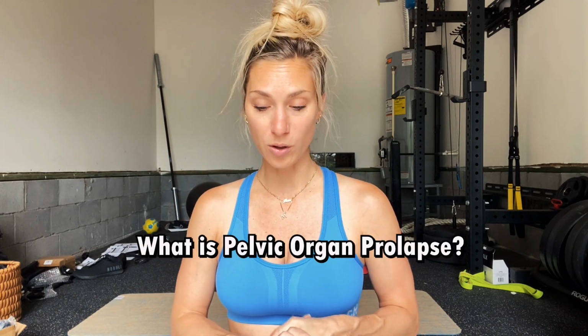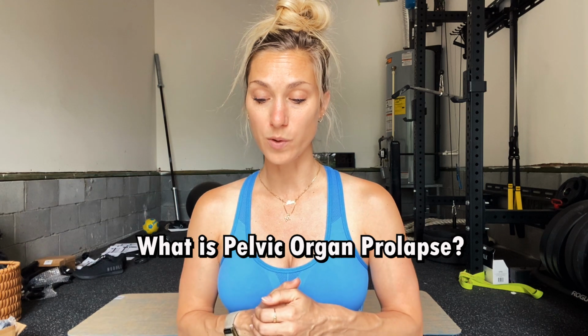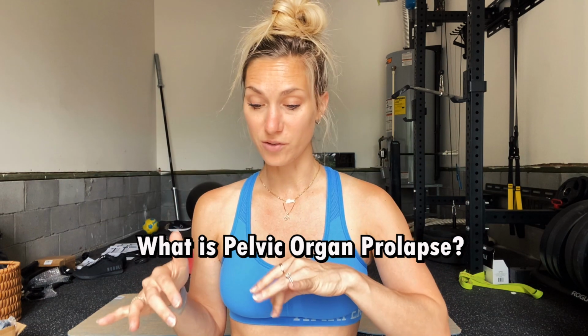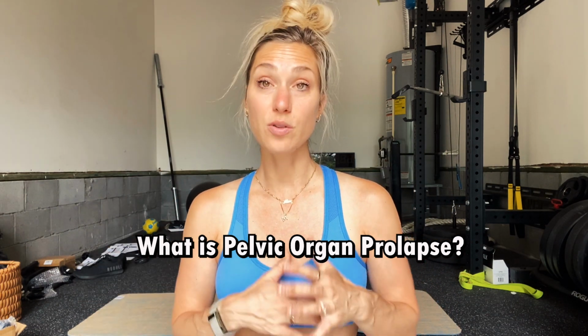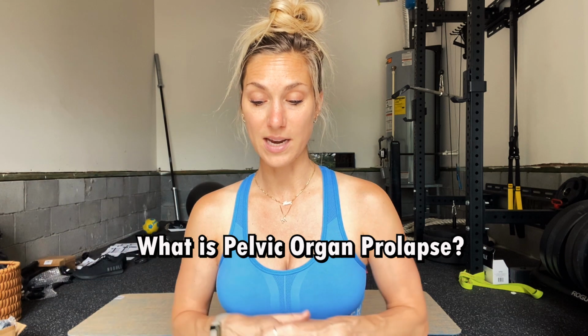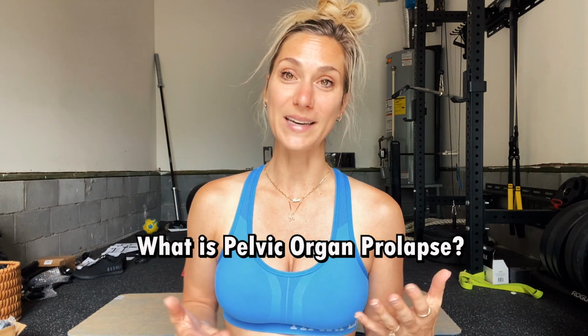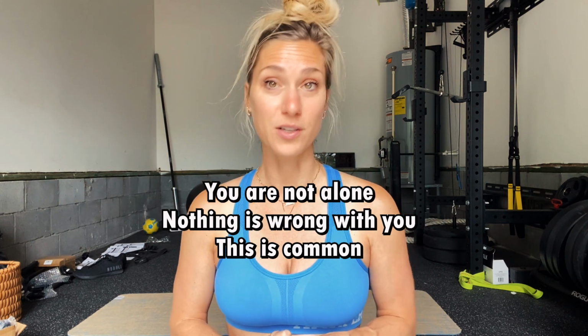Continuing on, what is a prolapse? Pelvic organ prolapse occurs when one or more pelvic organs, so this can be the bladder, the bowel, or the uterus on top of your vagina, descend into the vagina from their normal positions. This can happen when the muscles and tissues of the pelvic floor become weakened or damaged, which, as we know from pregnancy, definitely happens. So if you have one and you're like, ugh, why did this happen to me? Listen, all of our pelvic floors are weak and to a degree damaged until we repair them after having a baby and after pregnancy. So you are not alone. Nothing is wrong with you.